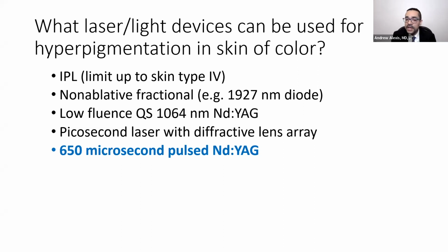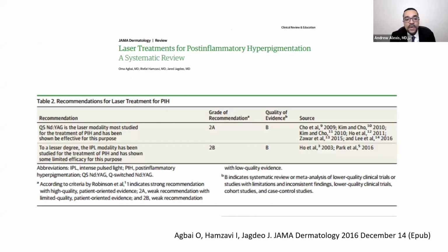Picosecond laser, increasing experience with that, with diffractive lens array. But something that may not be as well known and is really emerging is the use of the 650 microsecond pulsed Nd:YAG, and we'll talk about how that fits. When we look at the literature, the strongest evidence in terms of the number and quality of studies that are out there would be with the Q-switched Nd:YAG laser.